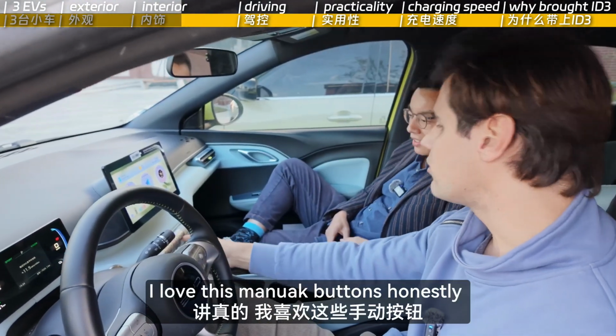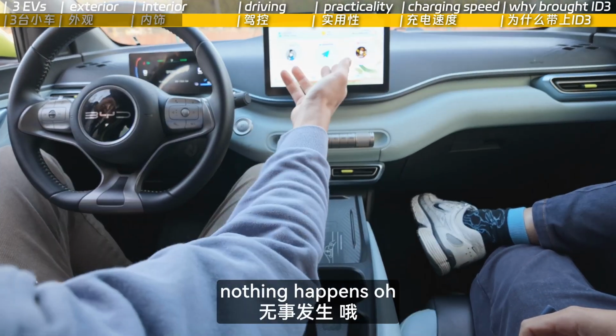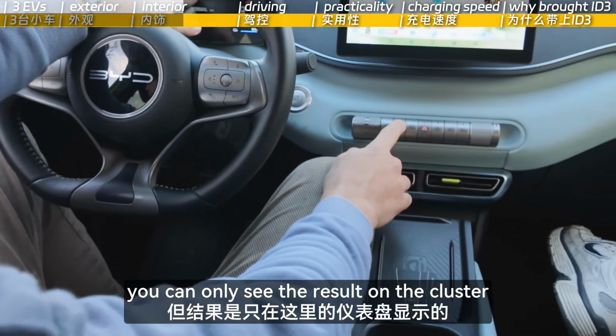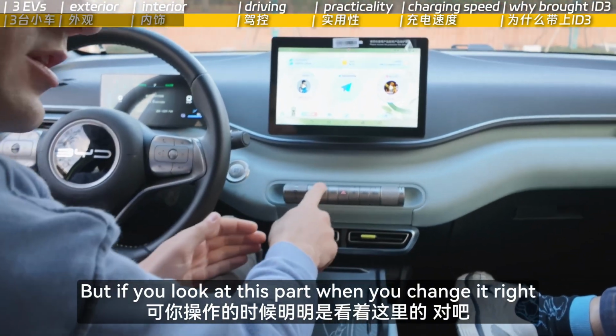I love these manual buttons, honestly. I do like it. But look, if I want to change the mode, nothing happens. Oh, no, it happens, but here. This is discoordination, right? Whenever you click here, you can only see the result on the cluster. But if you look at this part when you change it, right?